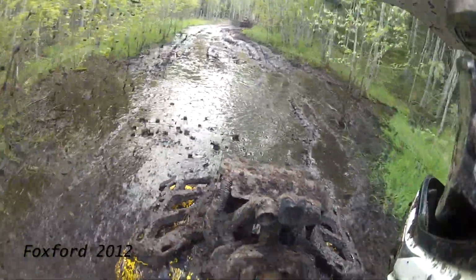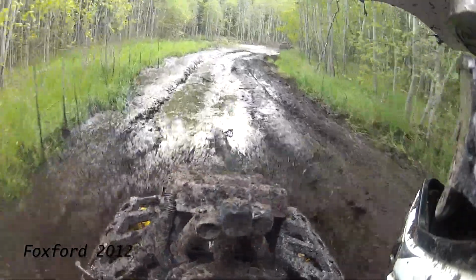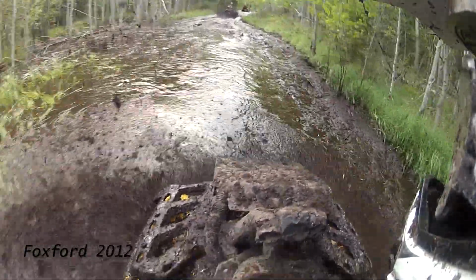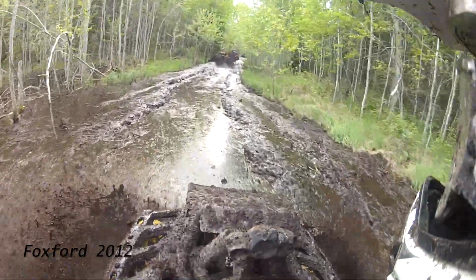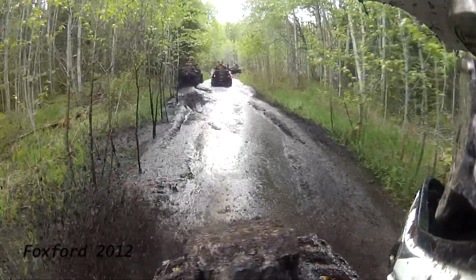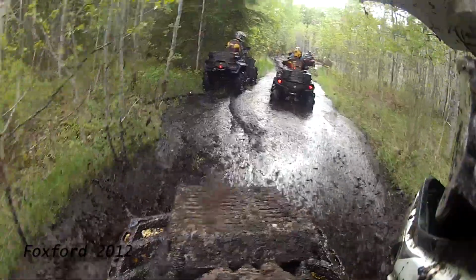Foxford is just a great organized rally. We're really looking forward to hitting this one up come spring again. One of the organizers actually works here at the shop with us, so hopefully we can get out and help him cut some trail. I know the trail's a lot wider and a lot deeper than what you're seeing here in 2012. And yeah, just had a lot of fun.